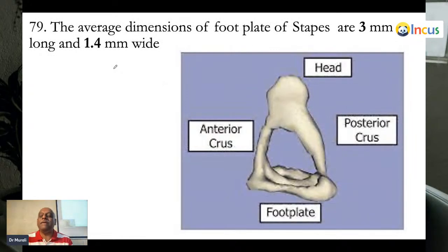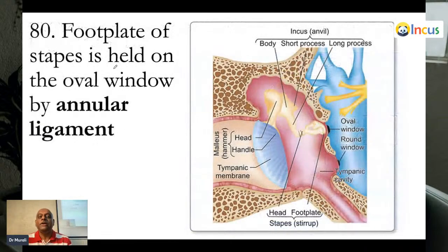Now comes a battery-worthy item for the entrance exam. What are the dimensions of the footplate of the stapes? You are not going to forget this. 3 millimeters long, 1.4 millimeters wide. I think you all remember 30 millimeters is 3 centimeters, 14 millimeters is 1.4 centimeters. So 1.4 millimeters is the typical dimension. So tomorrow when you become an ENT surgeon, you will be using an operating microscope, as a plastic surgeon or an ENT surgeon, right?